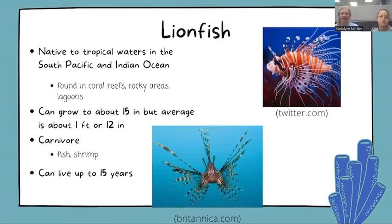And on to lionfish. Lionfish are native to the tropical waters in the South Pacific and Indian Ocean. They are found in coral reefs, rocky areas, and even lagoons. They can grow to about 15 inches, but the average lionfish is about 1 foot long or 12 inches. They're also carnivores, and they eat fish and shrimp, and their lifespan is about 15 years.